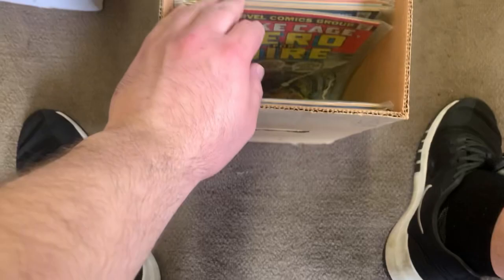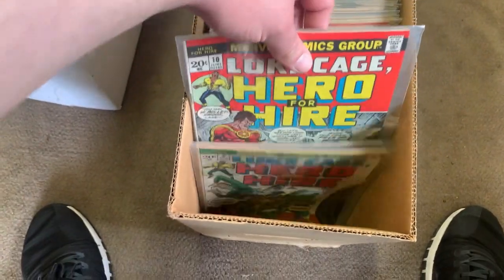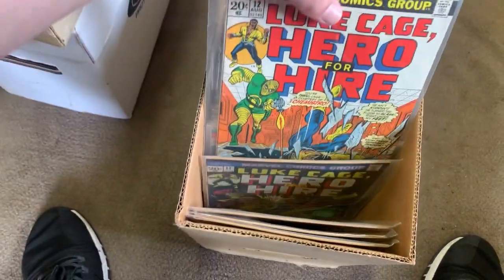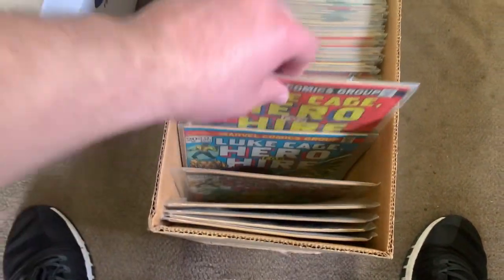As you can see in this box, it's a lot of older Luke Cage, and these are really nice. She said he collected and bought them off the shelves. So all of these are really, really nice. Let's see what else I can find.